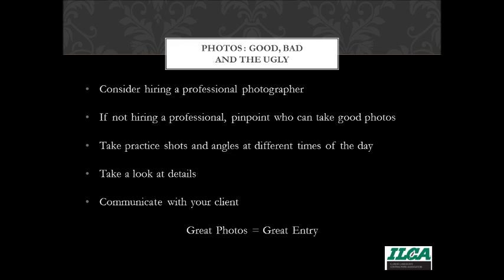Photos, good, bad, and the ugly. Consider hiring a professional photographer. They really have that eye of what angles to take and how to take those photos to get the best shot. If not hiring a professional, pinpoint someone in your company or someone you know who can take great photos. Take some practice shots and angles at different times of the day beforehand to see what are the best shots for that project.